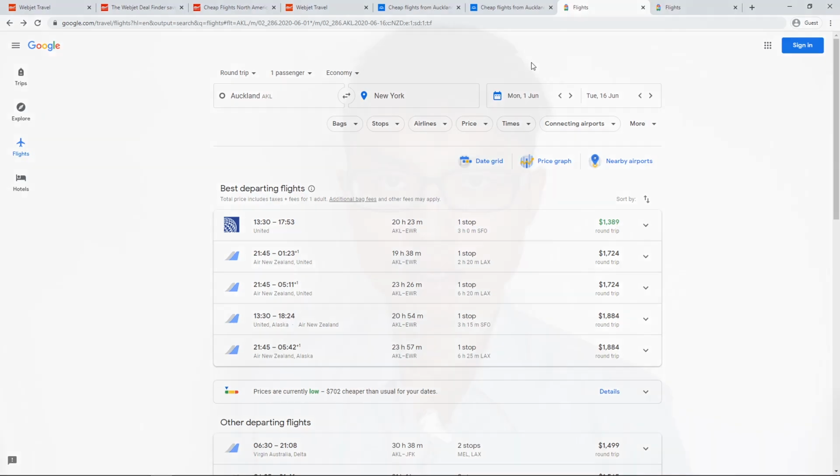Overall, I have found the Webjet platform to be the most clunky out of the three options, but they do have good prices for multi-stop flights. Skyscanner does everything pretty well, but overall, I think they are beaten out by Google Flights, which does pretty much exactly the same thing, only slightly better. Google Flights has the best price comparison feature with its date grid and price graph. Personally, I use Google Flights the most when I'm searching for international flights.